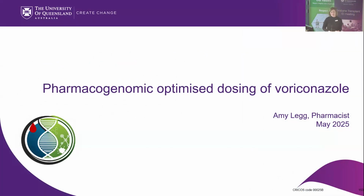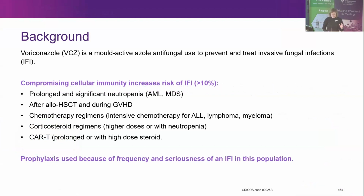So yeah, I'm a pharmacist at the Royal Brisbane, and I do a little bit of work at UQCCR as well. I think I've started this talk with maybe a bit too low a pitch, so I'm going to skip through the first couple of slides. I think everyone in this room is aware that patients with hematological malignancies can be at risk of invasive fungal infections.